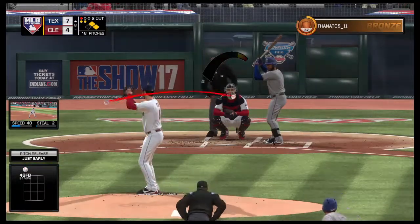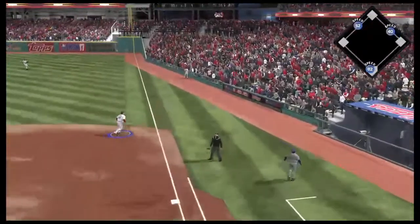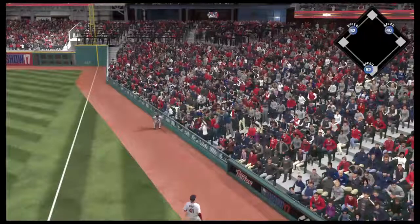2 strikes on the hitter and 2 outs. I like this. You got to get this out here. You don't want them to drive in a run and you go down 4. You keep it at 3. You still got a chance to break it open and win on a big inning.